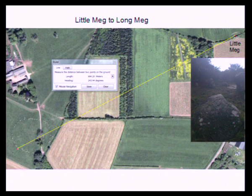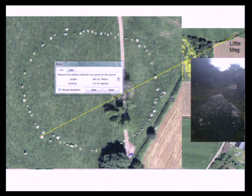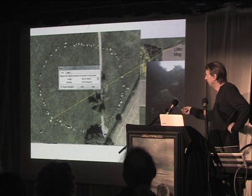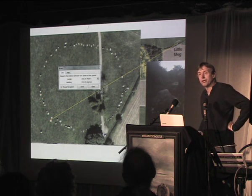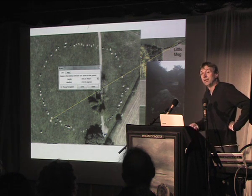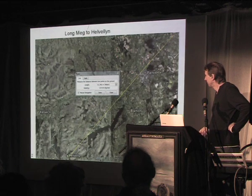Now, another interesting fact is that just near Longmeg is a site called Little Meg. Here's a photograph of the engraving on one of the stones. Here's Little Meg. If you go from Little Meg to Longmeg, 243.44, it's again the double square. And look where it goes through Longmeg. It goes through this stone and then down to this entrance shape here, coming from Little Meg. You quite clearly see there's a double square relationship between these two monuments, which then extends over to Castlereagh.